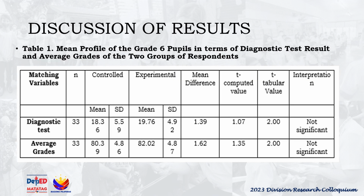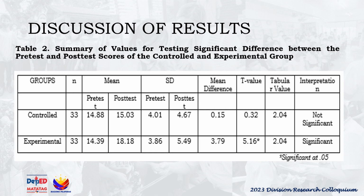Table 1 shows the mean profile of grade 6 pupils in terms of diagnostic test result and average grades of the two groups of respondents. This also shows that there is no significant difference between the two groups of respondents and they are fit for the experiment. Table 2 shows a summary of values for testing significant difference between the pre-test and the post-test scores of the controlled and experimental group. This shows that there is no significant difference in the achievement of the controlled group, while there is a significant difference in the experimental group.